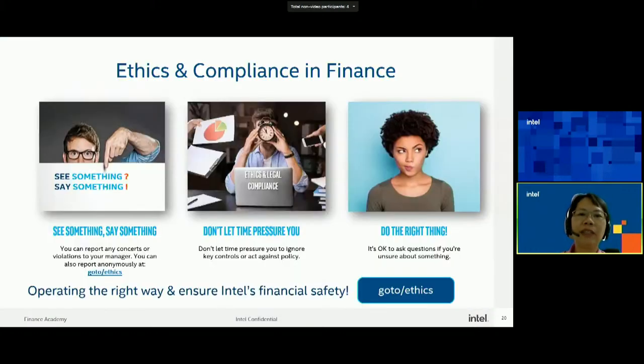Okay, next one. Yeah, so ethics and compliance, right? That's why I just mentioned, this is something that's very important in Intel. If you feel that you are this type of person, this is exactly this company's principle as well. Do the right thing, see something, say something. Right, we never tolerate any ethics and legal compliance issue.